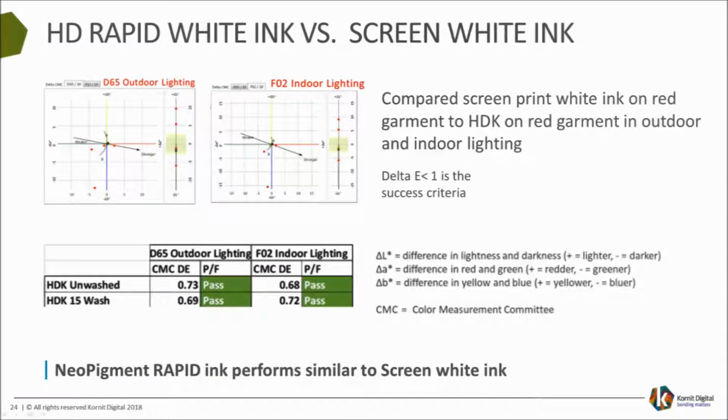This is basically the Rapid ink versus screen ink white comparison. Typical screen printing on dark garments, or in this case a red garment, has a different feel. When we print with similar settings on HD, it gives you similar results to the screen white ink.